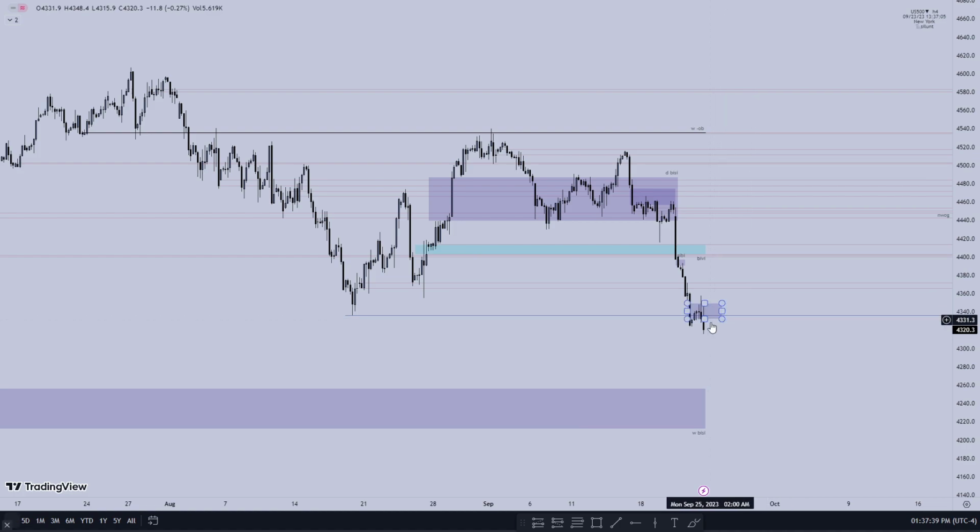If we come back into here and start using this area as support, we will likely come back into the range from this high to this low. We can retrace into here, and then this whole range we're just going to consolidate for a while.